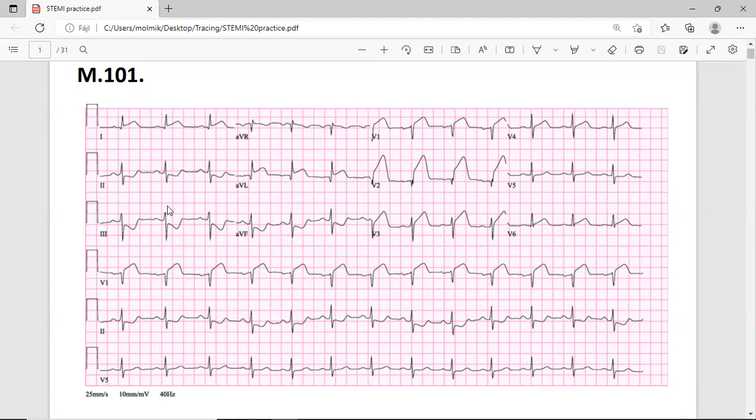So don't be surprised if you look at the lateral leads and you do have ST elevation, on the inferior leads you do have ST depression. And the opposite can happen: if you do have an ST elevation in lead number 2, 3 and AVF, you should see an ST depression in lead number 1 and AVL, all right? Okay, good.